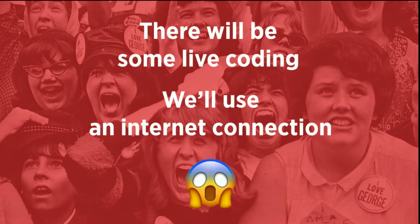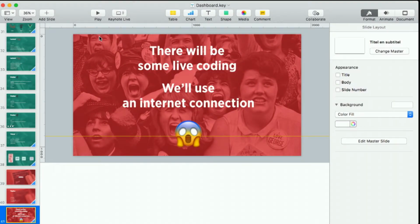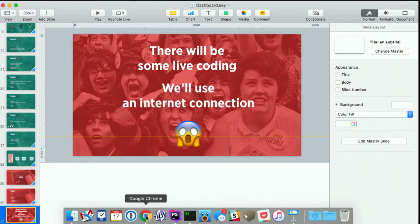We will do some live coding and we will use an internet connection. So I hope it will all go well. So let's do this. Gonna move this here. Okay.